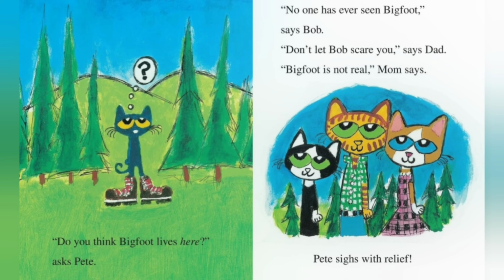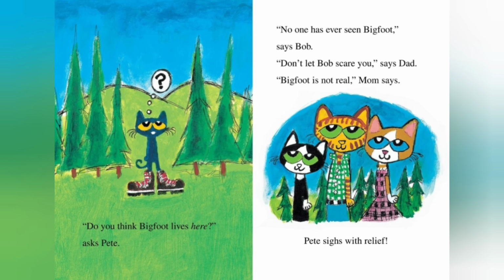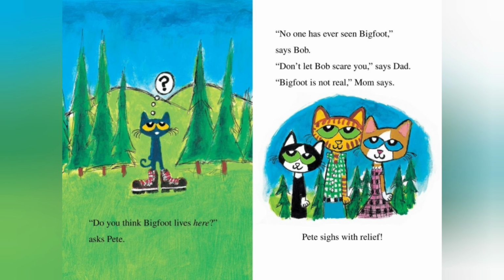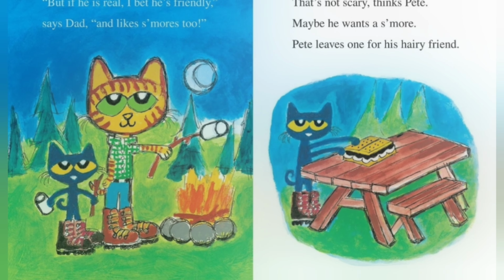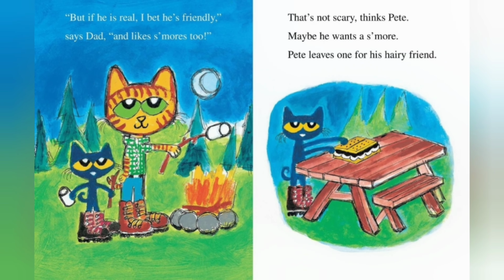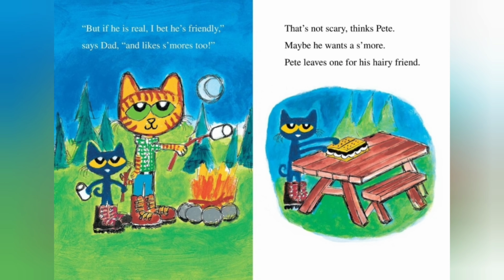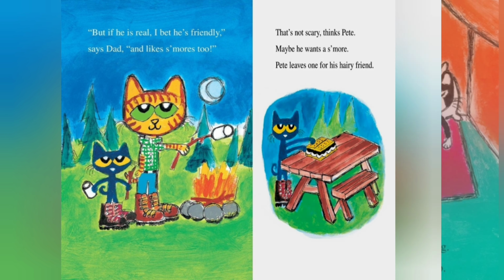"Asked Pete. No one has ever seen Bigfoot," says Bob. "But don't let Bob scare you," says Dad. "Bigfoot is not real," Mom says. Pete sighs with relief. "But if he is real, I bet he's friendly," says Dad, "and likes s'mores too." That's not scary, thinks Pete. Maybe he wants a s'more. Pete leaves one for his hairy friend.